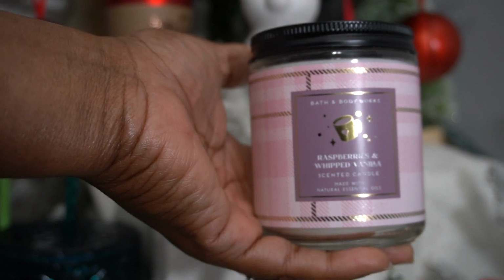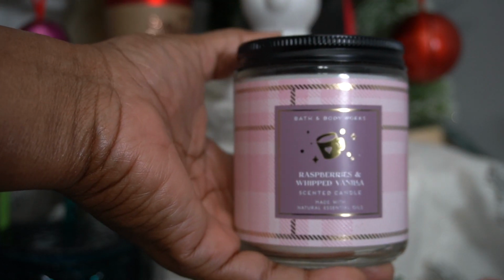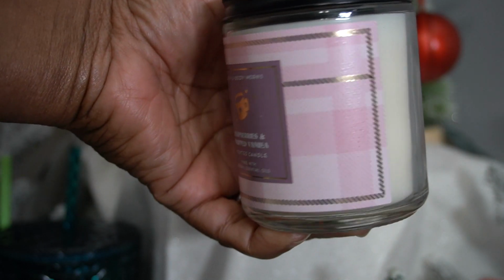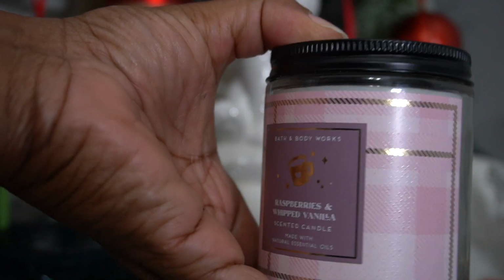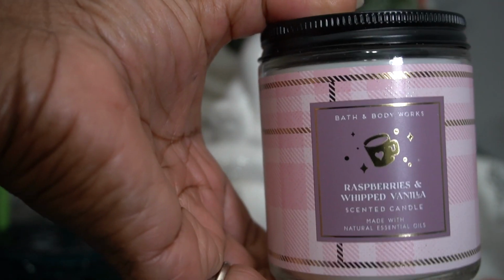Love this scent. The last one I got free is this raspberry and whipped vanilla. Again, the same plaid packaging, front label, cream color wax, single wick candle. Amazing. This is a new scent this season, as well as that salted butterscotch and vanilla.